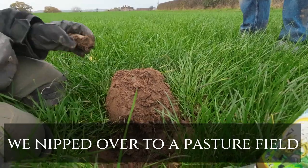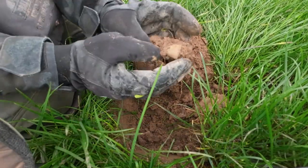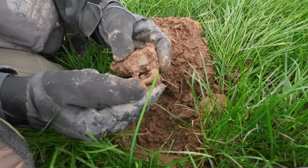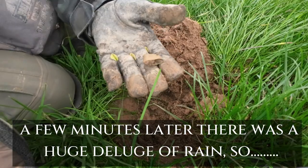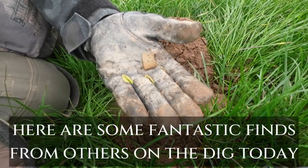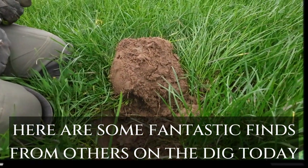Here we go, just pulled this out of the clod. See the imprint there, only half a thimble, but yeah, better than a gun cartridge, isn't it? Just a standard one, nothing fancy. Thimble on.